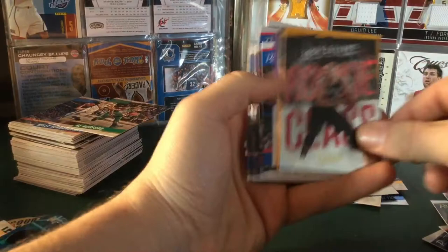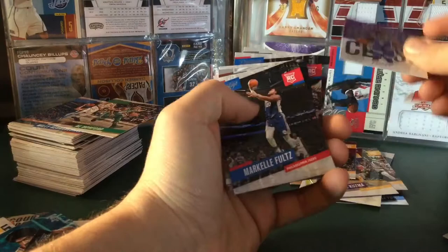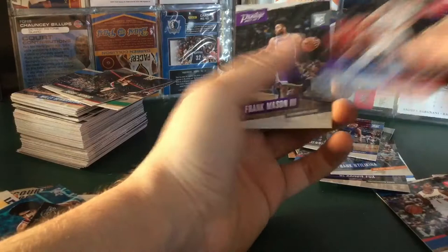Here's a rookie class parallel of Zach Collins. Orange etched rookies of Jarrett Allen and Wayne Selden Jr. Rookie class Bam, rookie class insert of De'Aaron Fox, Markelle Fultz. I don't know, Nurkic ended up in there. He's not a rookie. Come on, Nurkic, what are you doing? De'Aaron Fox, Josh Hart, Frank Ntilikina, Wesley Iwundu, Justin Patton, Frank Jackson, Dennis Smith, Jawun Evans, Luke Kennard, and last but certainly not least, Frank Mason III.